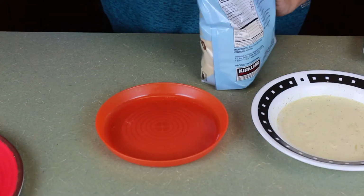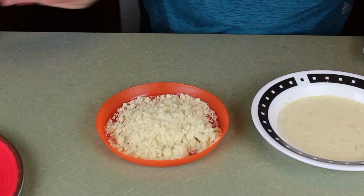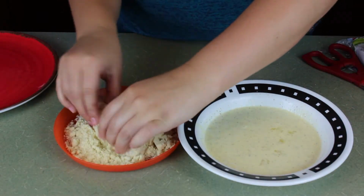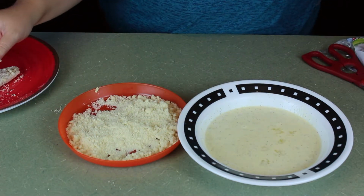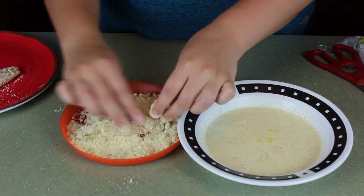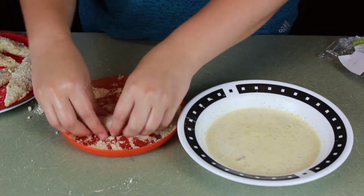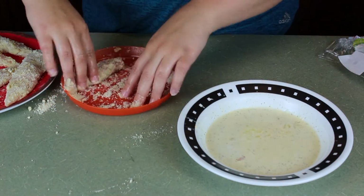Next I'm going to take 1/2 cup of almond flour, and I'm just going to put this in another shallow dish. Once again, I'm making my little dipping station. First I'm going to take the chicken, roll it in the egg wash, and then roll it into the almond flour. I'm then just going to repeat this step for the rest of my tenders because it's literally the exact same thing. You just want to make sure it's fully combined and fully coated so you get that nice crispy outer shell.